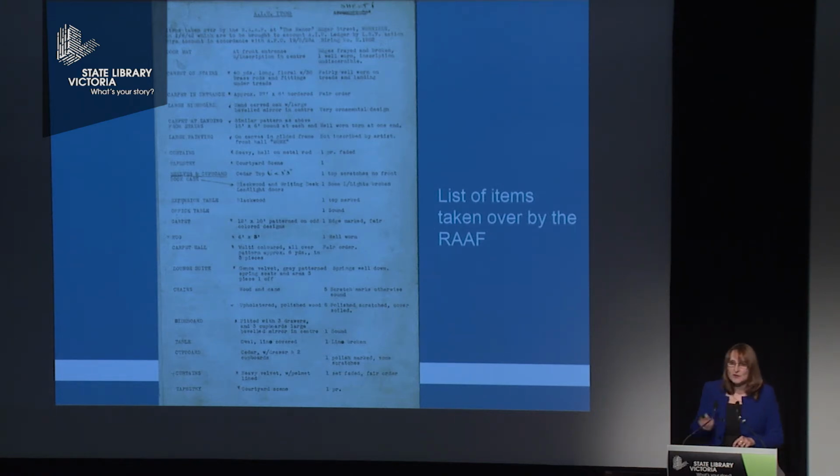Now, this is another document that you'll find in any of the records where a building was being taken over, and this is an inventory of the building's contents. So it lists everything, all the household equipment and furniture, whatever was being left behind. This particular one lists some well-worn carpets, a very ornamental sideboard, and some faded curtains.